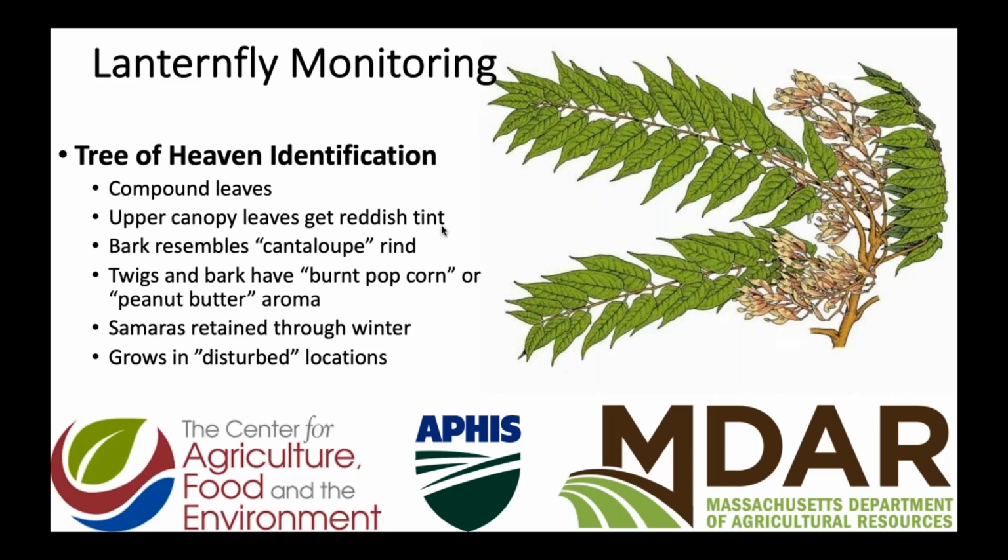And the best way to distinguish it is there's this little nodule at the base of each of the leaflets. So it's a compound leaf. It looks a lot like black walnut leaves. It looks a lot like sumac leaves. But once you look at it, you'll see this little nodule at the base of each leaflet, and that's very distinct. There's nothing else like that. One thing that I've noticed that makes roadside identification a little bit easier is the upper canopy, or the tips of the leaves, sometimes get a reddish tint. Black walnut, I've never seen that on.